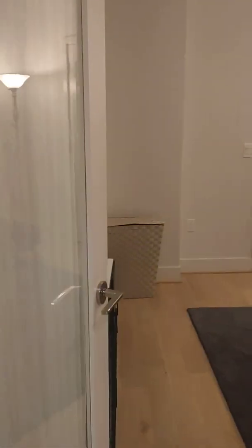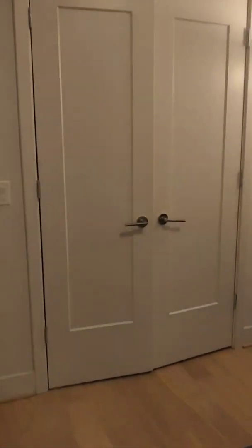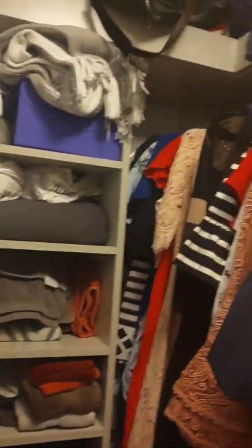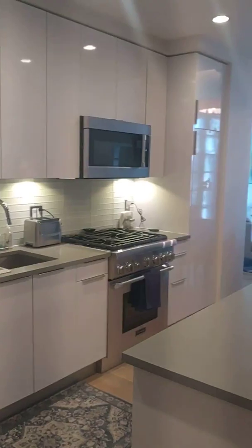Here's the second bedroom, den or home office. Currently set up as a den. Room for a queen size bed, probably, maybe a king. Another nice walk-in closet here. California Closet systems in here as well. Really great storage. As you can see, you can get a lot in there. And back out to the common living space one more time.